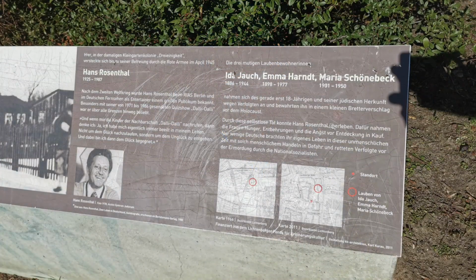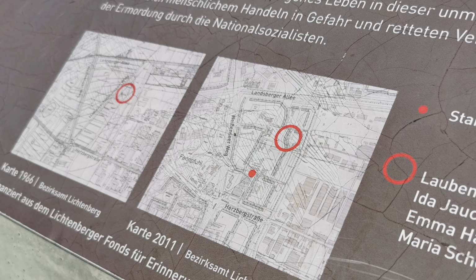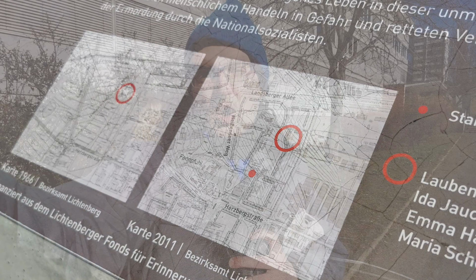So when he was young, during the Nazi regime, he had to hide. And there were some people who would hide him here in this colony called Dreieinigkeit, which means Trinity, and it was of course very dangerous. This memorial provides a little bit of information, also the exact location of where the former colony and the hut where he lived for some time was. So I'm gonna go there and see if I can find some traces.